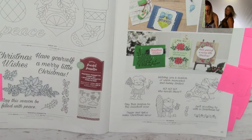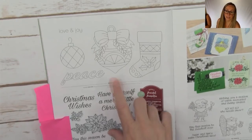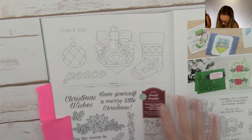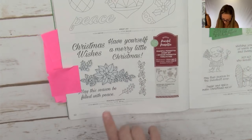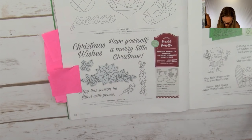So there's this beautiful, if you like to color, this is the Great Joy with the stocking, the baubles, and the word peace. We don't have samples. I don't know why. But here is the Peaceful Poinsettia, beautiful stamp set, and matching dies.